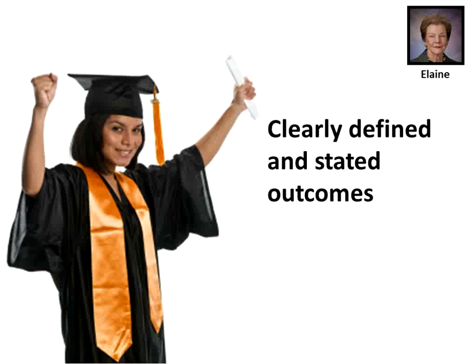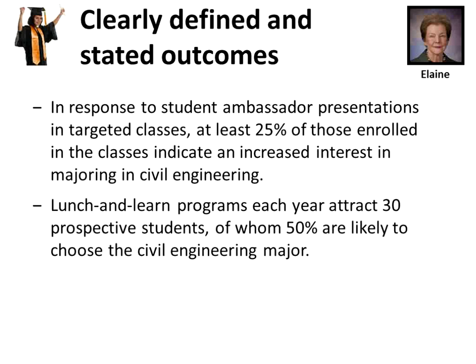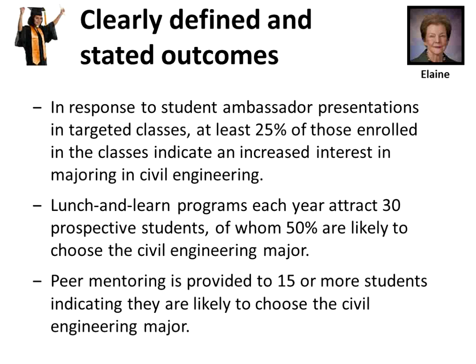Now we want to talk a little bit about clearly defined and stated outcomes. So here we're saying that we have set a goal for how many of those that we reach with some of our activities are actually going to give some thought to this major. Then we're going to see how many that come to one of our Lunch and Learn programs are actually likely to choose the major. And then we're going to see which 15 of those are our best candidates that we can pair up with mentors.